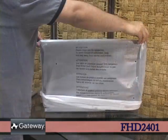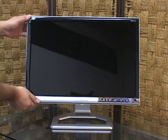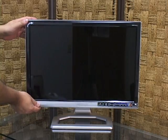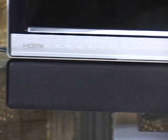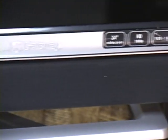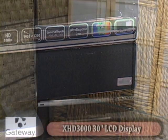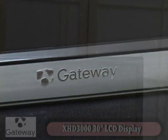The FHD2401 is a 24-inch widescreen LCD that supports 1920 by 1200 native resolution. The screen has a 16 by 10 aspect ratio, 2000:1 contrast ratio, and a 2 millisecond response time, which, combined with its 0.27mm dot pitch and support for 1080p HD signal, makes the 2401 ideal for fast-moving games or for action movies. The styling of the 2401 borrows much from Gateway's super high-end 30-inch XHD3000 multifunction monitor.